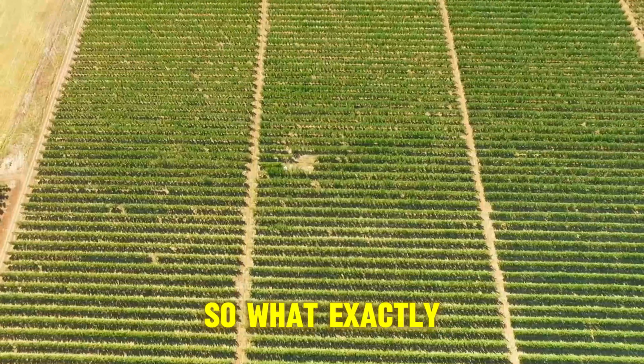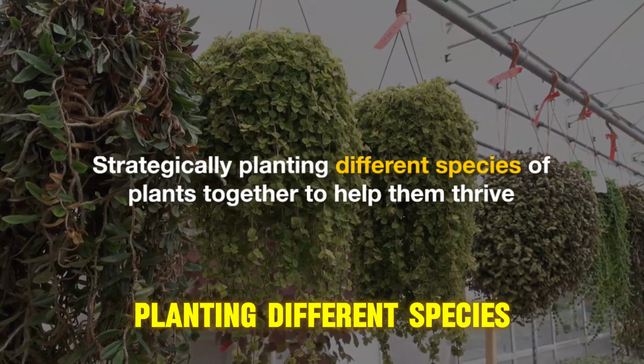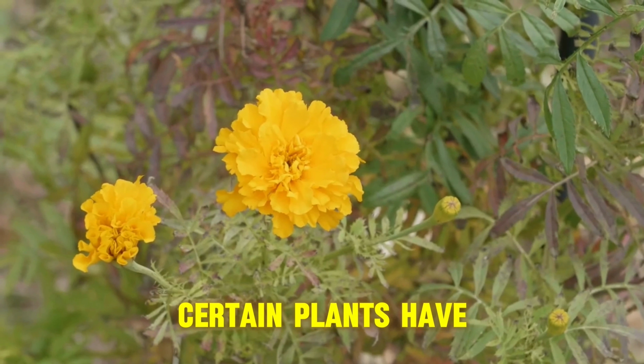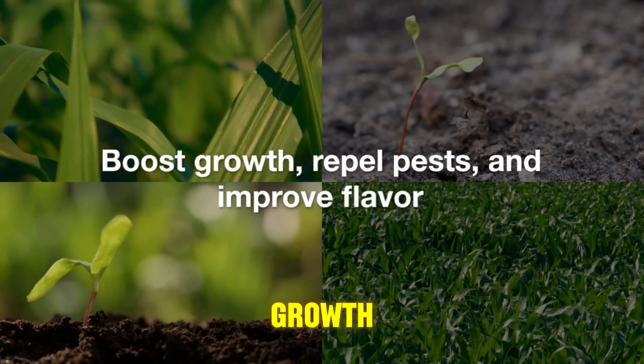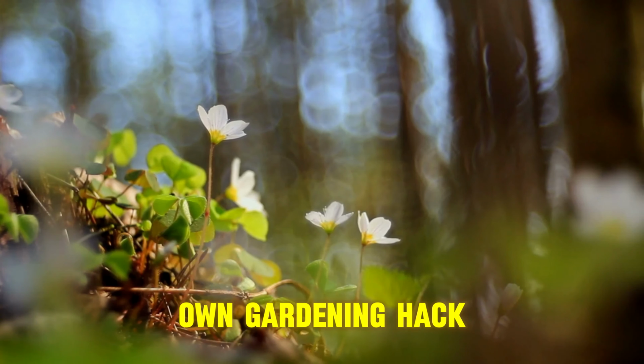So, what exactly is companion planting? It's all about strategically planting different species of plants together to help them thrive. You see, certain plants have natural affinities for each other, and when grown side by side, they can boost growth, repel pests, and even improve flavor. It's like nature's own gardening hack.